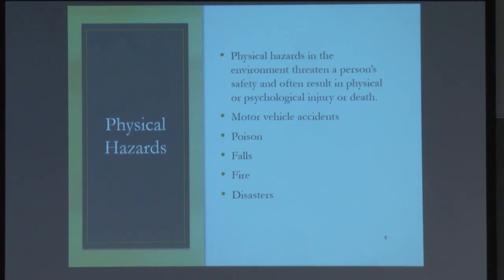And then in our area, natural disasters, floods, and tornadoes are probably the biggest ones. But obviously, it can include tsunamis, hurricanes, earthquakes, wildfires. It's going to be dependent on where you live. And then the one that we don't often think of that has become an issue in recent years is bioterrorism.